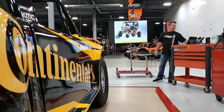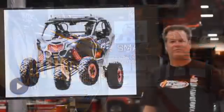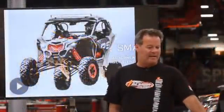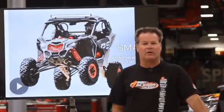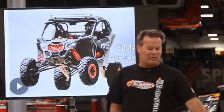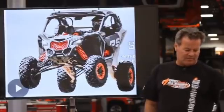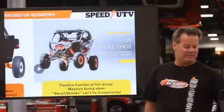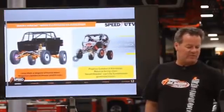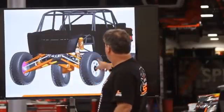We were talking about the new Can-Am. They got some awesome athletes. I'm a fan of Travis Pastrana, Haley Deegan, Brian Deegan, Ken Block. Obviously, you guys are all very, very capable of what you do. I don't want to forget Casey Currie there too, but smart shocks are going to need some smart suspension geometry. There's what a Speed UTV looks like next to it. I was heading over here to show you.